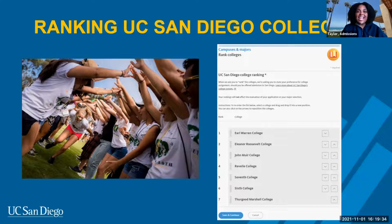Now, if you're not sure if you're IGETC certified, or if you're on track for being IGETC certified, just know that IGETC certification does come directly from the California Community College. So if you're unsure, definitely recommend reaching out to your community college counselor. They'll be able to let you know if you're on track for IGETC certification, if you're maybe missing a couple of courses, what that might look like. But just know that that certification is going to have to be awarded from your community college. So UC San Diego, we have nothing to do with awarding your IGETC certification.